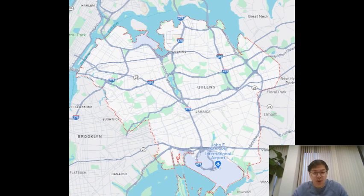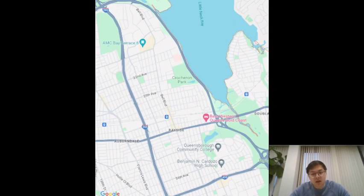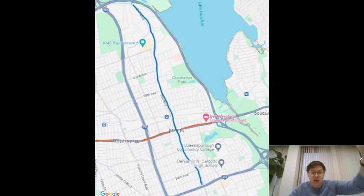Queens is the largest borough out of the 5 boroughs in New York City. And Bayside specifically is focused more on the northeast corner of Queens. This is a great neighborhood with specific characteristics: a lot of commercial space from Bay Terrace all the way on this top left corner, and then a lot of commercial space on Bell Boulevard highlighted in blue, and then more so on Northern Boulevard highlighted in orange.